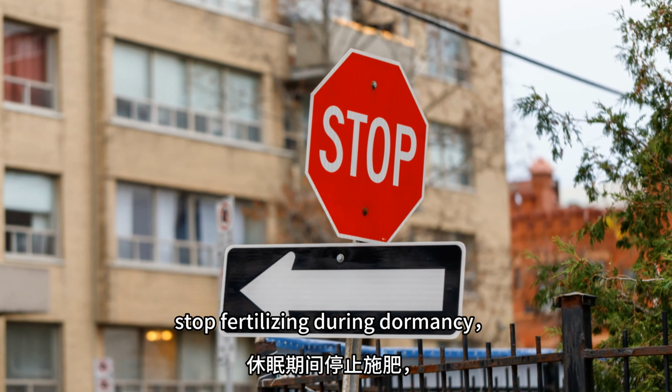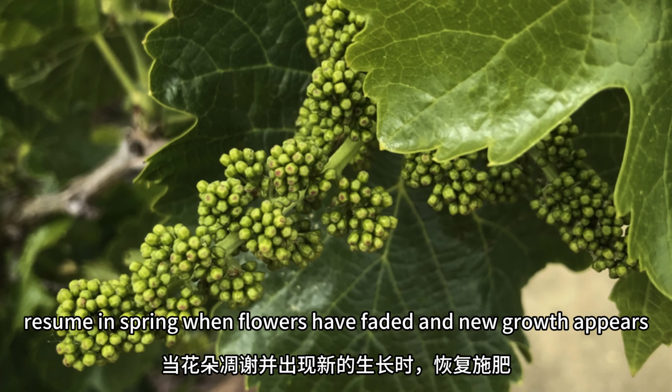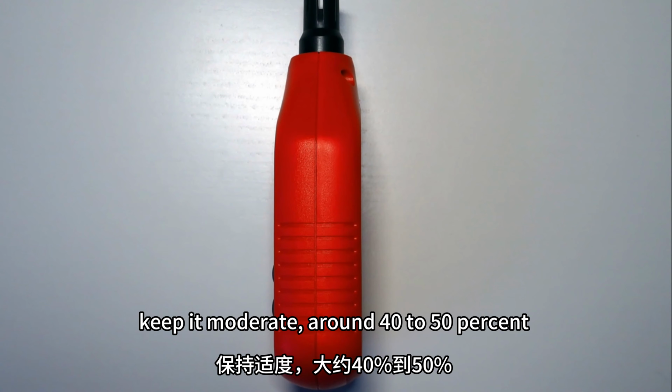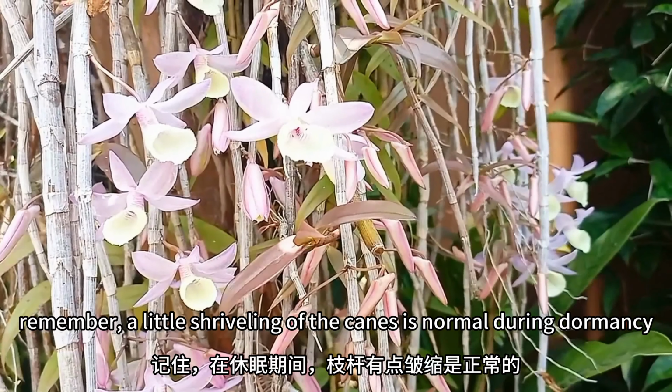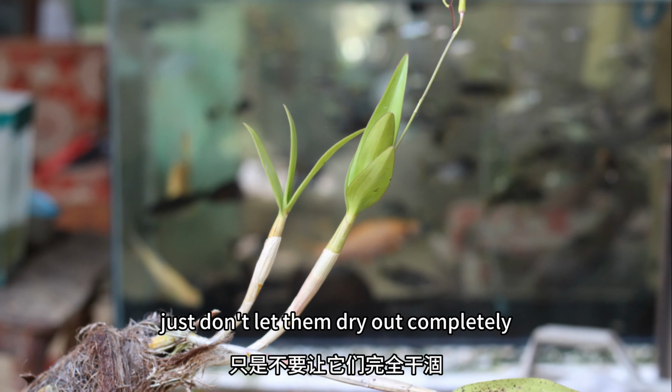Fertilizer: stop fertilizing during dormancy. Resume in spring when flowers have faded and new growth appears. Humidity: keep it moderate, around 40 to 50%. Remember, a little shriveling of the canes is normal during dormancy. Just don't let them dry out completely.